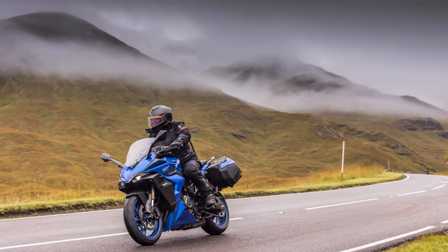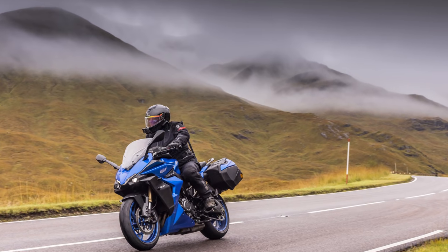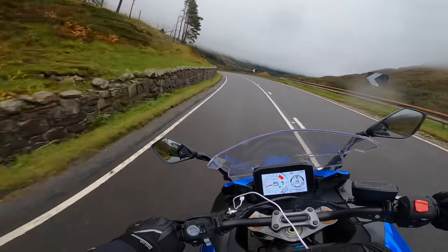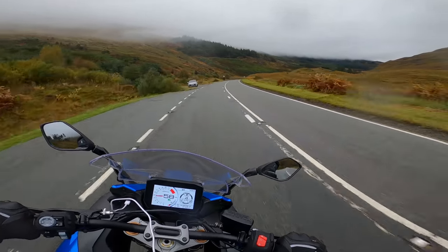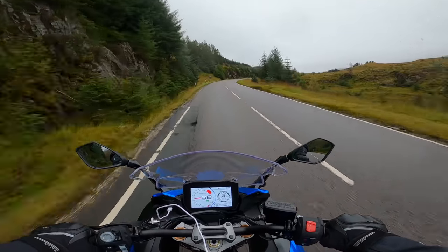Jesus, it doesn't half come alive when you get up there. Circa 10,000, it just goes again. Bloody good engine for sure. To use a term that my dad used to say when we were kids, it goes like shit off a shovel.